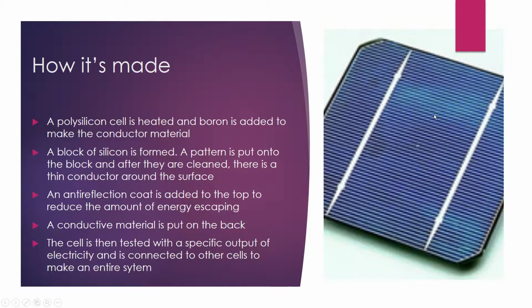It's made by using a polysilicon cell. The cell is heated and boron is added to make the conductor material. A block of silicon is formed. After that, a pattern is put onto the block, and then it is cleaned. And then there's a thin conductor material around the surface. An anti-reflection coat is added to the top to reduce the amount of energy escaping when the sun's rays hit it. A conductive material is put onto the back, and then a cell is tested with a specific output of electricity depending on what it is made for, and is connected to other solar cells to make an entire system.